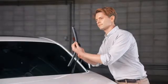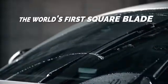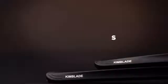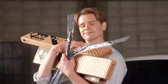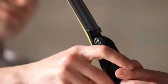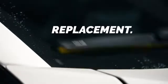Equipped with KIMBLADE, the world's first square blade, cleans the glass surface evenly and neatly. All these packages are for the same amount as the first funding. Did you already buy it? Then get the refill blade. Choose the color you like without changing the frame. Easy replacement.